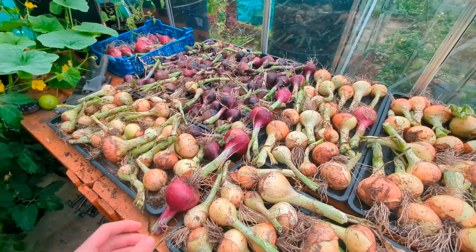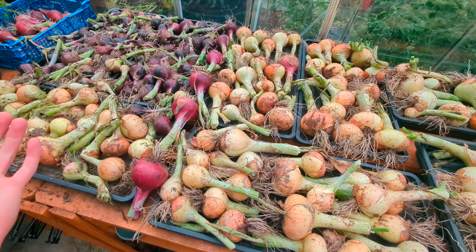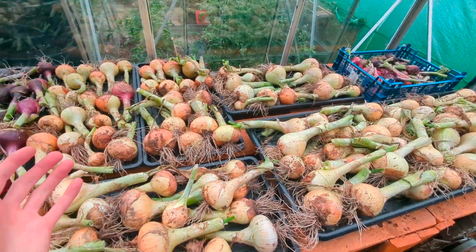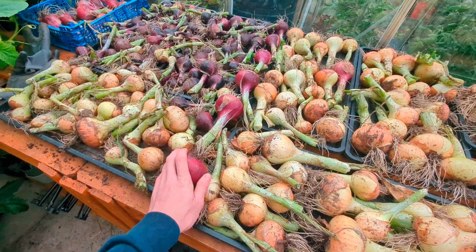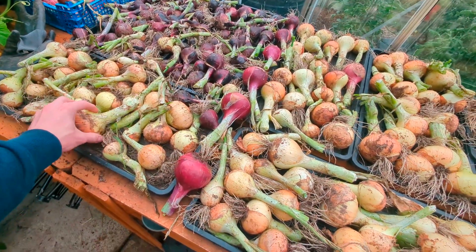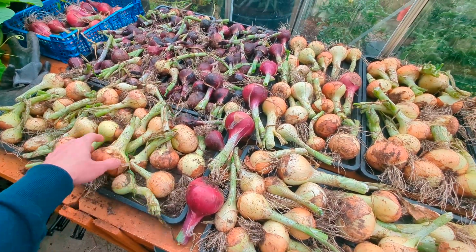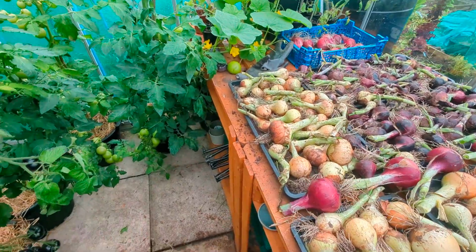My plan was to grow enough onions to last till the next year, and I think we've done that actually. I think we should have enough onions, providing that they can store well. You know, if they don't rot. If we did have a problem with some mildew, then they should be all right. So onions have been a success, and they are taking up quite a bit of space in this greenhouse.